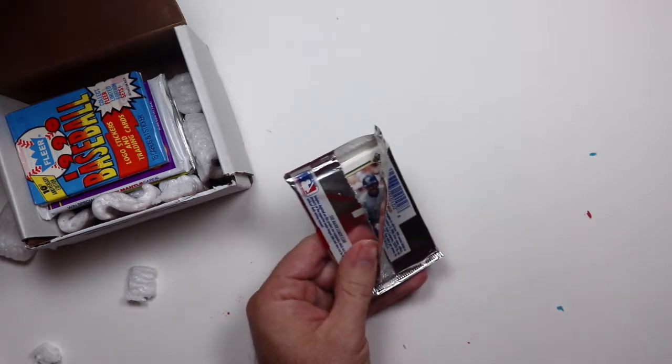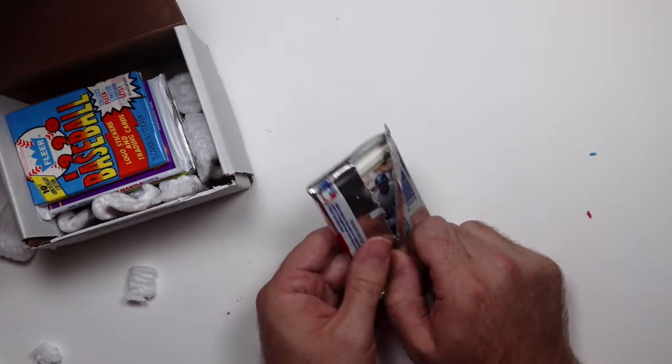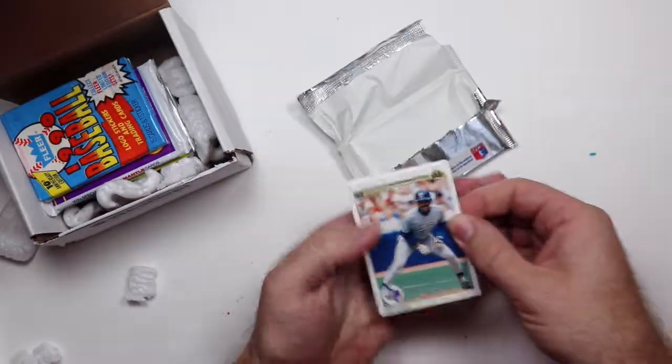First up is 1990 Upper Deck Low Series. Ooh. Have to move this off to the side. Okay. In 1990 Upper Deck, we're going to look for Pasquale Perez, Howard Johnson, or Mark Portugal, because those are the best cards in this set.